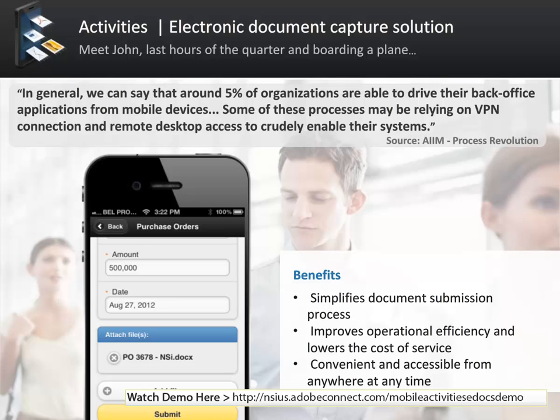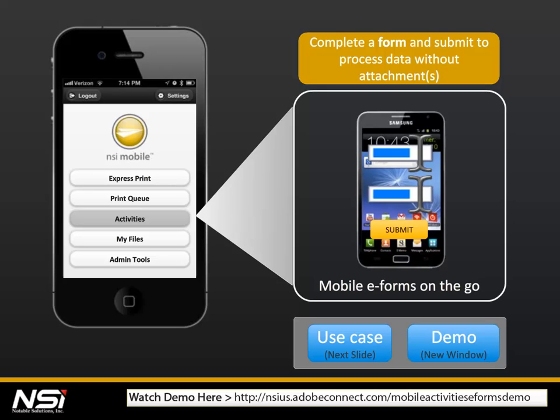Capture e-forms in the office and on the go. With NSi Mobile, forms can be constructed to fit the needs of your mobile workforce and published in minutes. Whether the forms are passive or dynamically responding to entered data, virtually every industry can leverage this capability to streamline paper-based processing. NSi Mobile makes smart use of UI elements such as date pickers, drop-down lists, and lookup fields to cut down on data entry time and errors.